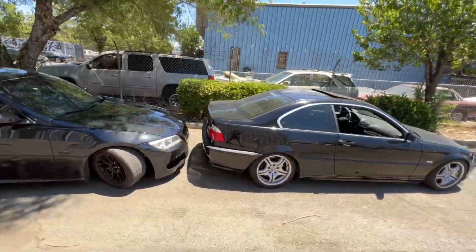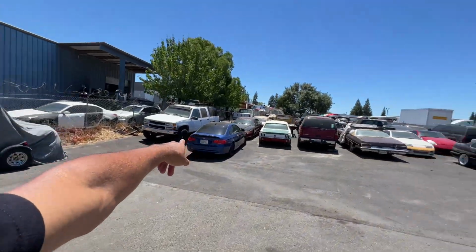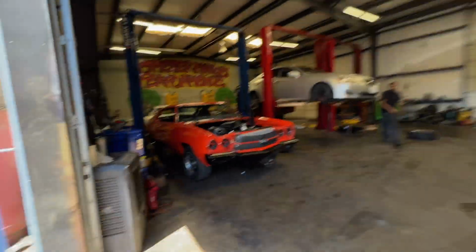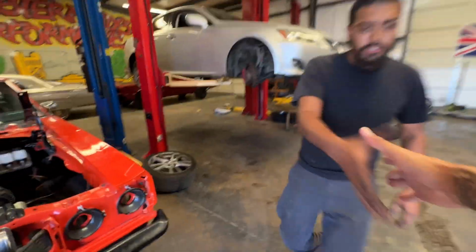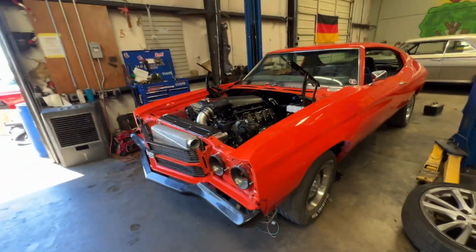Just pulled up to my boy's shop. E46. Another 335 here. It's an M55 though. Yo. What's good, man? Chevelle project coming along. Nothing really, honestly. Just got some more piping. I haven't really touched it.